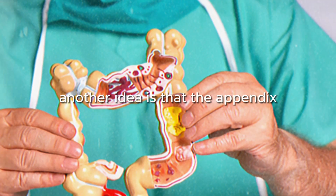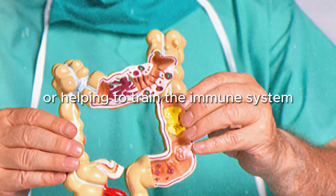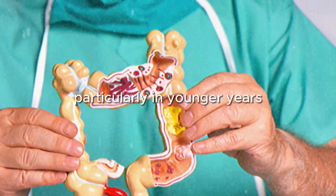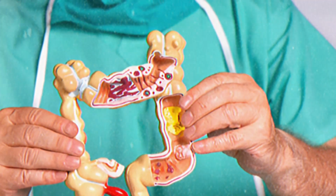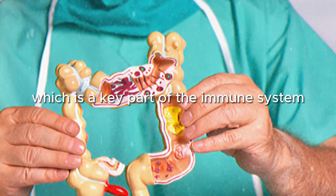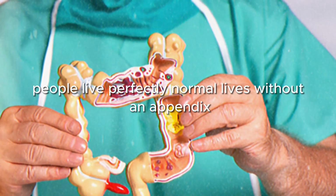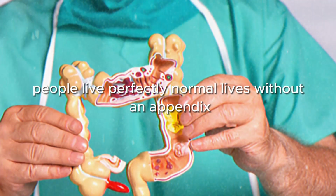Another idea is that the appendix might be involved in developing certain immune cells or helping to train the immune system, particularly in younger years. It contains a lot of lymphatic tissue, which is a key part of the immune system. So, while it's not a vital organ, people live perfectly normal lives without an appendix.